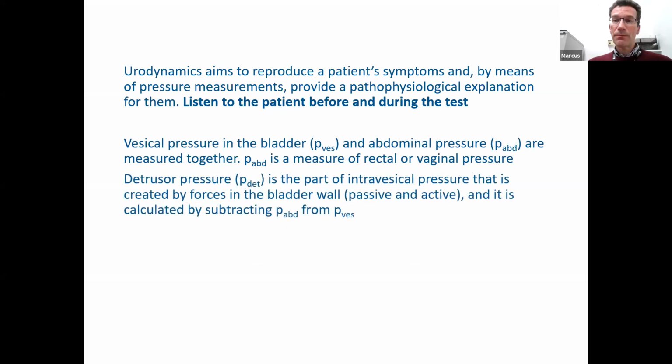We use a computer which will calculate the difference between vesical and abdominal pressure. If you subtract abdominal from vesical, that tells you what contribution the bladder itself has made by squeezing on the urine. And we refer to that as detrusor pressure. It has an active component generated by bladder muscle squeeze, but also a bit of a passive one. It can be a bit stiff, resist filling, so an elastic passive resistance, which can cause a steady climb in detrusor pressure during filling.